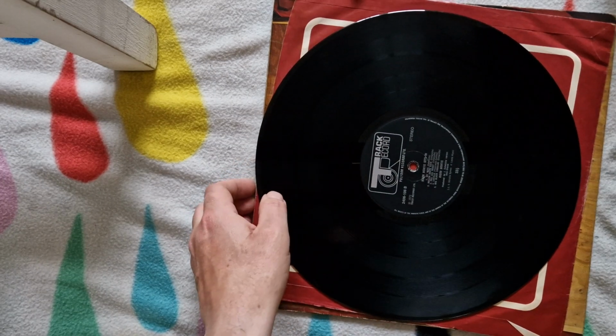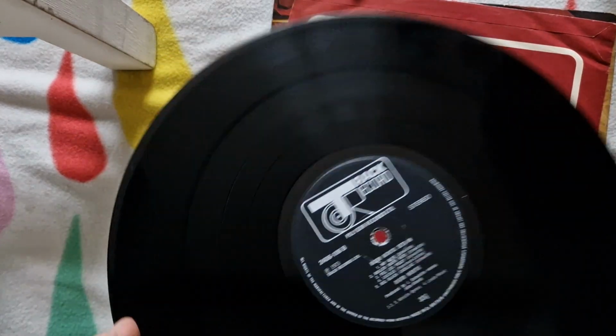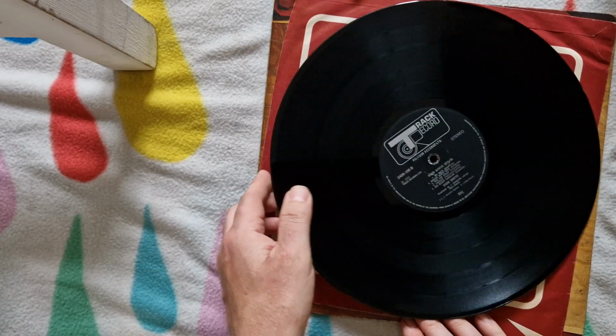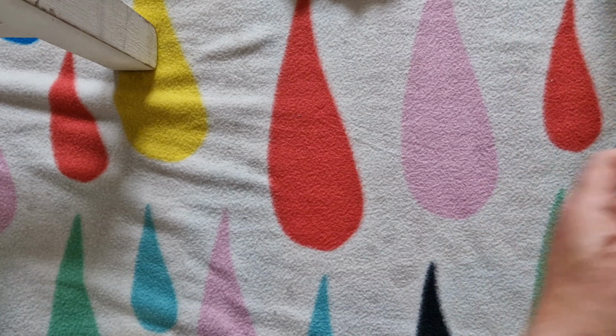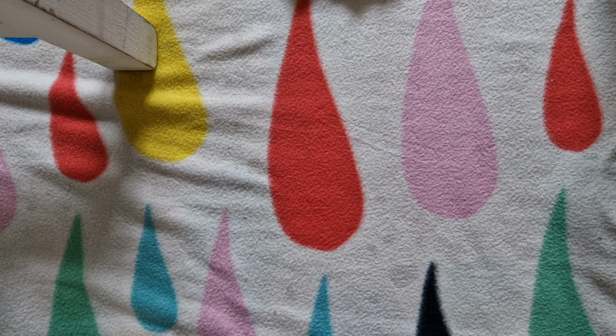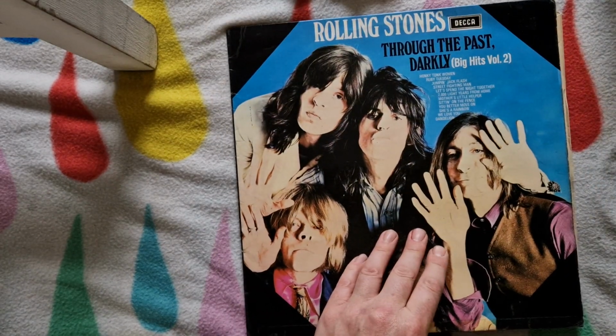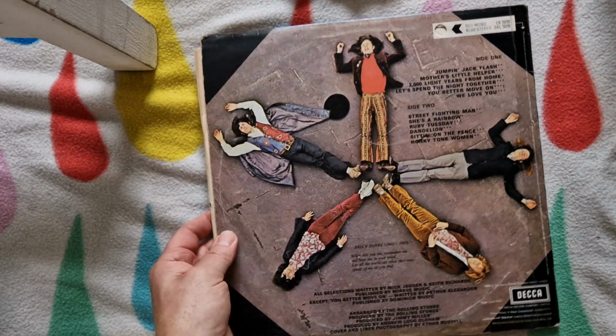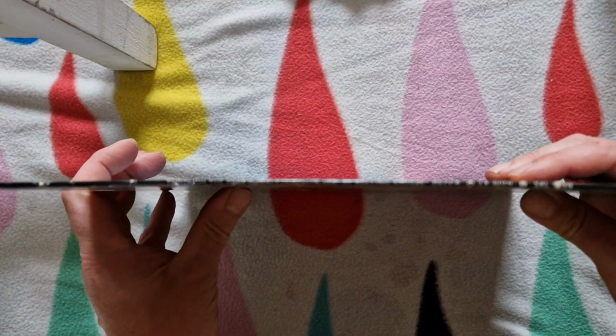Okay, so we've sort of gone off on a little bit of a hard rock tangent. Oh, let's have a look at this. Through the Past Darkly, Big Hits Volume 2 by the Stones. Nice sleeve.